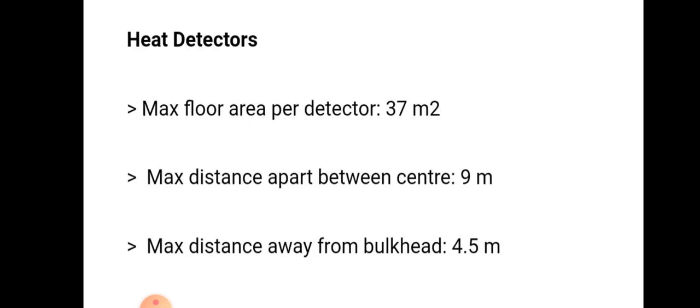For heat detectors, the maximum floor area per detector is 37 square meters. The maximum distance apart between centers is 9 meters. The maximum distance away from a bulkhead is 4.5 meters.